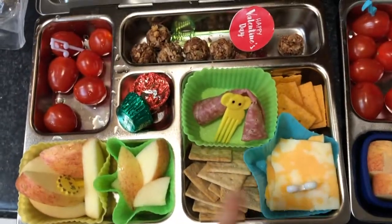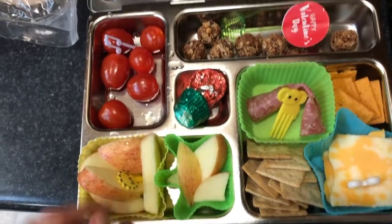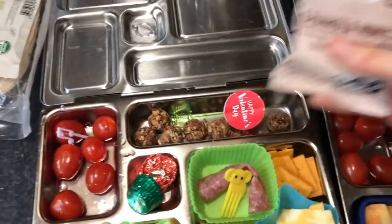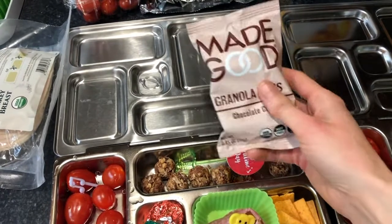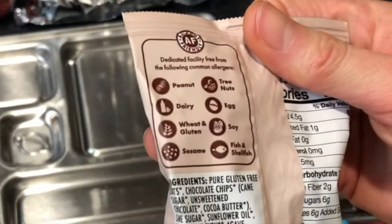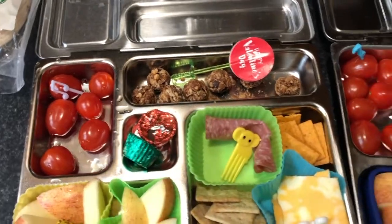So my 5-year-old has very similar, except she prefers salami and only likes one piece. Apples. Tomatoes. The only difference with hers is she does not want the bar today. She wants these. Again, I get them from Costco. I'll link my Costco haul up above. Really good. They have a lot of different things. Very allergy friendly. And then for a treat, they just have some Reese's peanut butter cups.